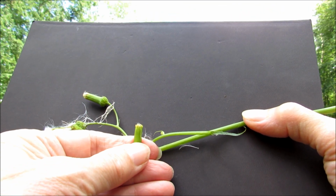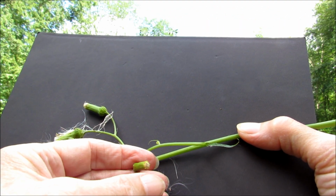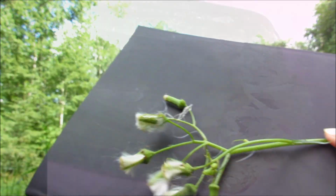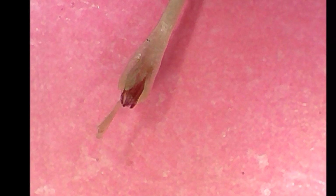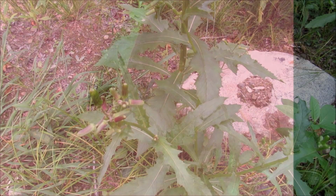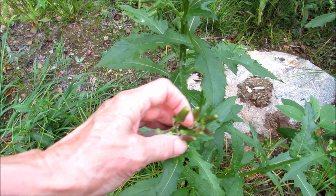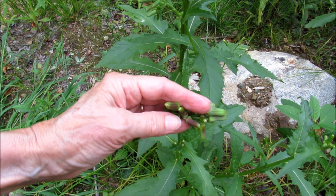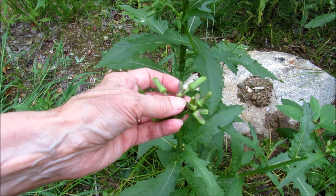I'm going to take this in and show it to you under my zoomie, because there are flowers right in that part right there. On some of them, this green part around where the florets are at the end turns kind of purple.